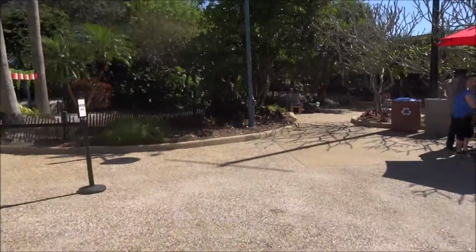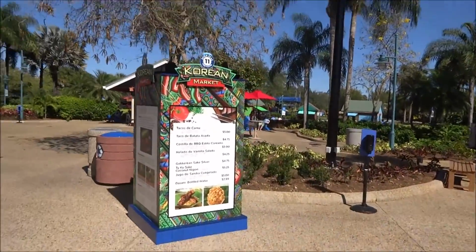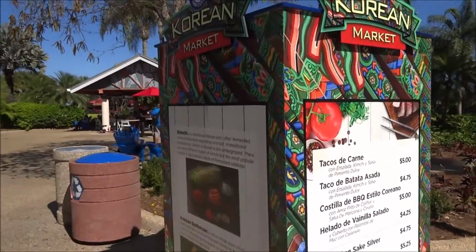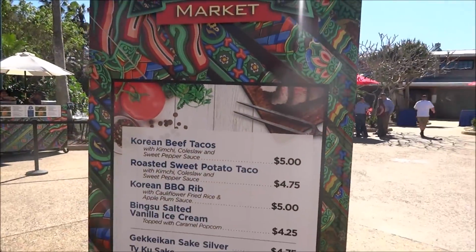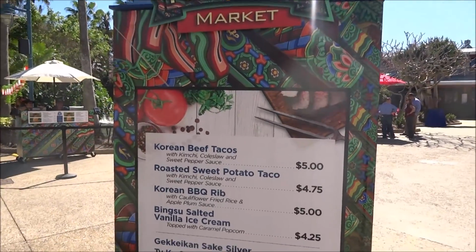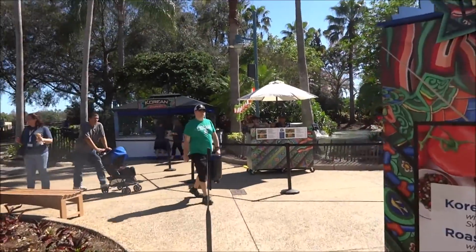Also up here at the Ports of Call, we have the Korean Marketplace, or the Korean Market. Home to a lot of different things like the sea salted, I believe it's sea salt ice cream, Binsu salted vanilla ice cream, Korean barbecue rib tacos, Korean tacos, and a sweet potato taco as well. So that's the Korean Marketplace.